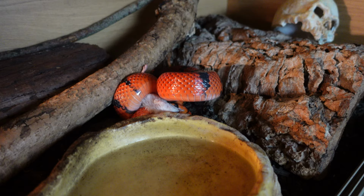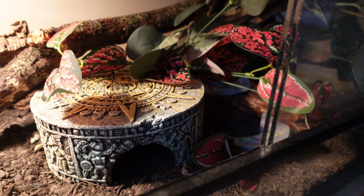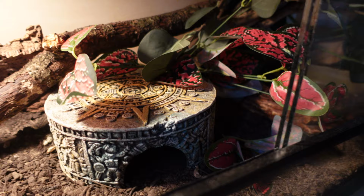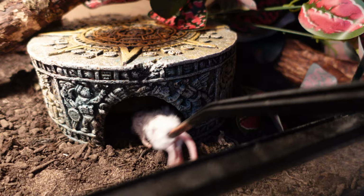I'm also gonna go in and pop his decal back that I've just taken out, and kind of just leave him to it. This enclosure belongs to my royal python. He should be in there. His name is Bonoffi, and we're gonna see if he wants to eat. He never misses a meal, so I'll be very surprised if he doesn't take it.